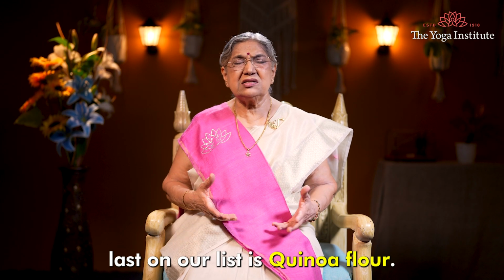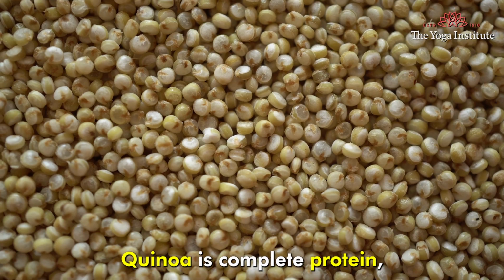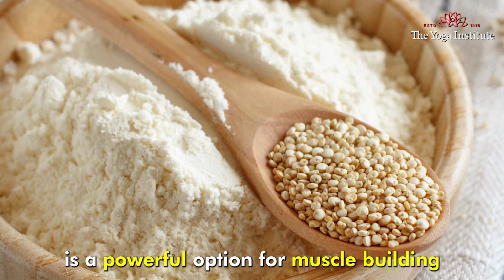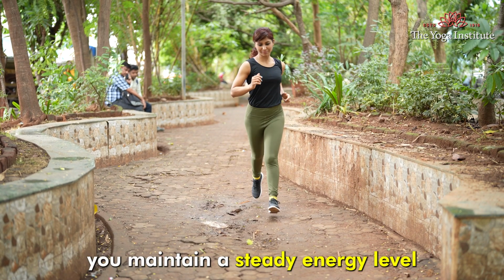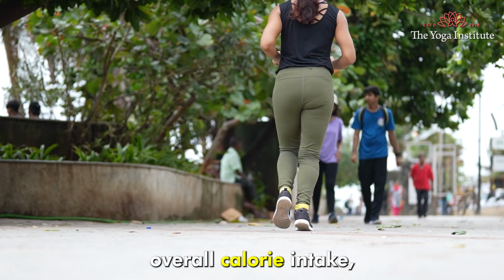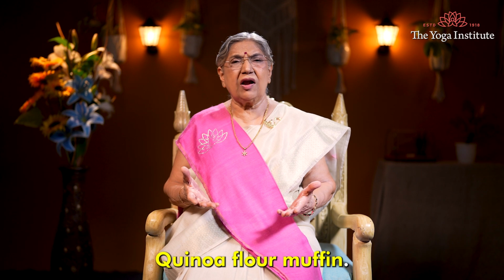Last on our list is quinoa flour to lose weight and reduce belly fat. Quinoa is a complete protein. Quinoa flour is a powerful option for muscle building and fat loss. It's high in fiber content, which helps you maintain a steady energy level and reduce overall calorie intake, helping you in weight management. Here is the recipe for quinoa flour muffins.